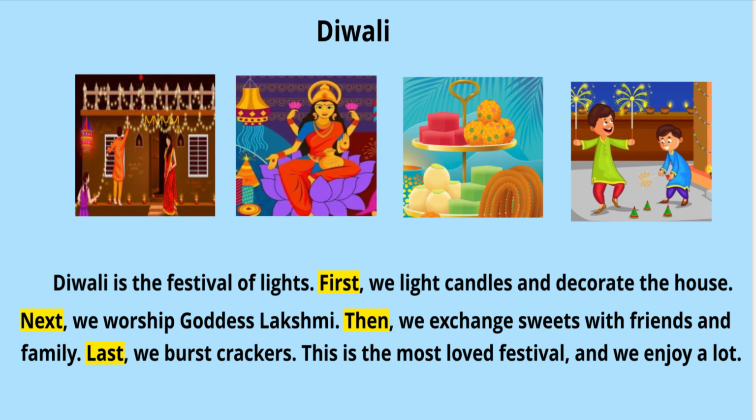Now let's write on the prompt Diwali. Diwali is the festival of lights. First, we light candles and decorate the house. Next, we worship Goddess Lakshmi. Then, we exchange sweets with friends and family. Last, we burst crackers. This is the most loved festival and we enjoy a lot.